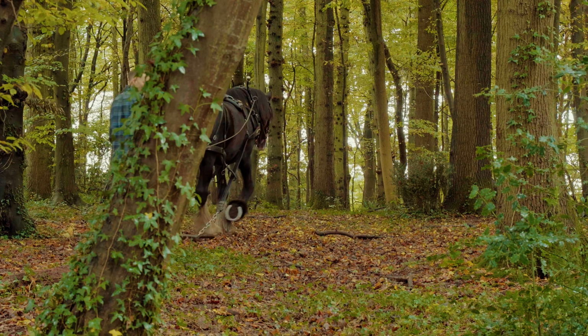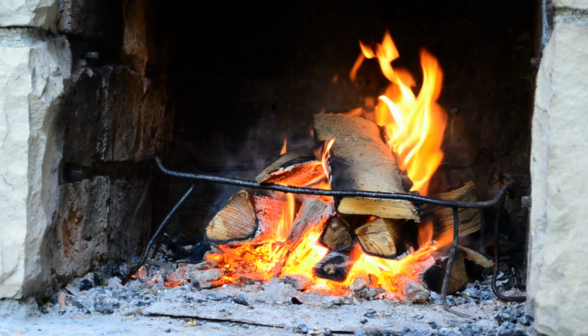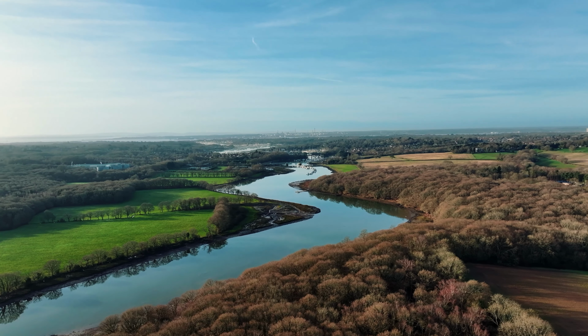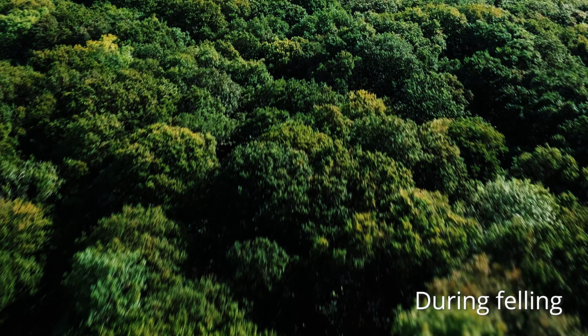So once all the timber's been felled and extracted by the horses out of the woodland, it then goes to a loading area where some of it will be picked up by timber lorries and will go off for firewood. Some will go off for the biomass market, and then some of the bigger, nicer, straighter logs we're going to use here on site, and we're going to mill them up and use them as monoliths to display signage around the park, and also for furniture, for benches for people to sit on around the park.